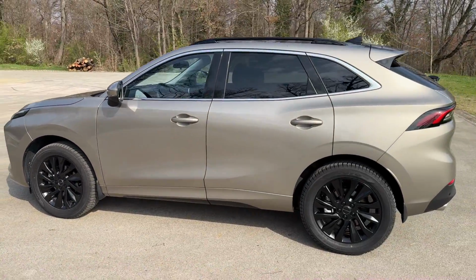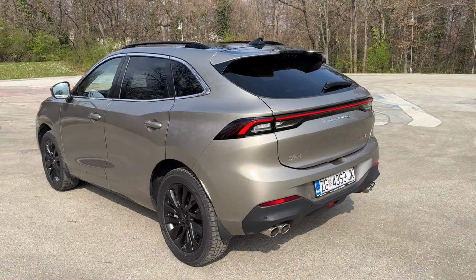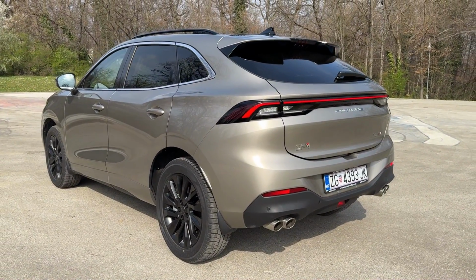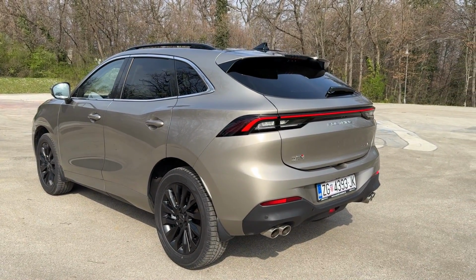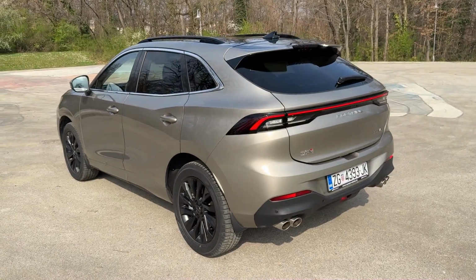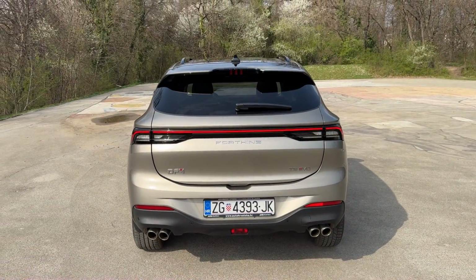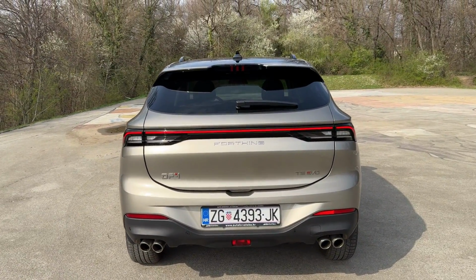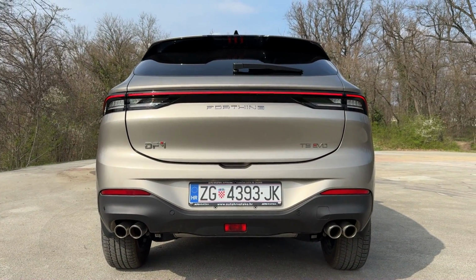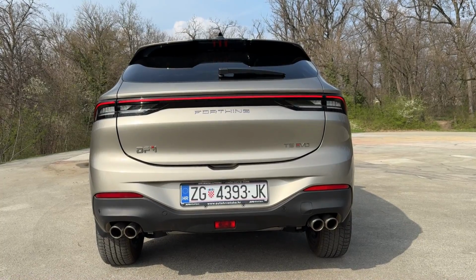Tinted windows at the rear, and now look at it from this angle. I mean, just look at this, the 4 exhaust pipes, very aggressive looking bumper. Then you also have very pronounced shoulders and the connected taillights, emphasizing the width of the car and really giving it a strong appearance on the road. And so does this roof spoiler. I mean, this is really good.